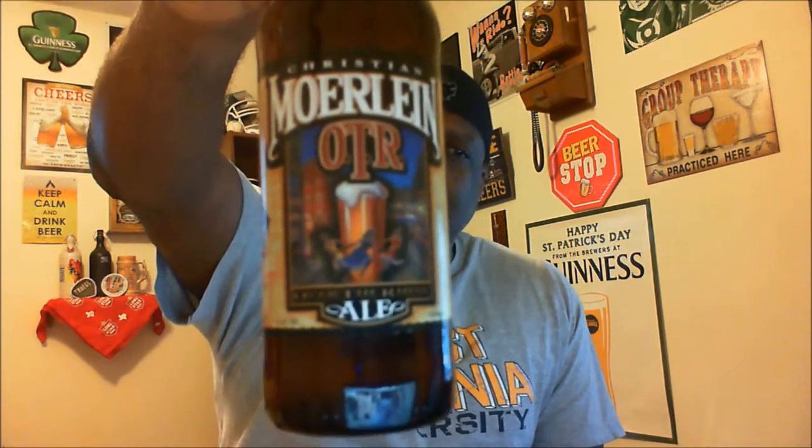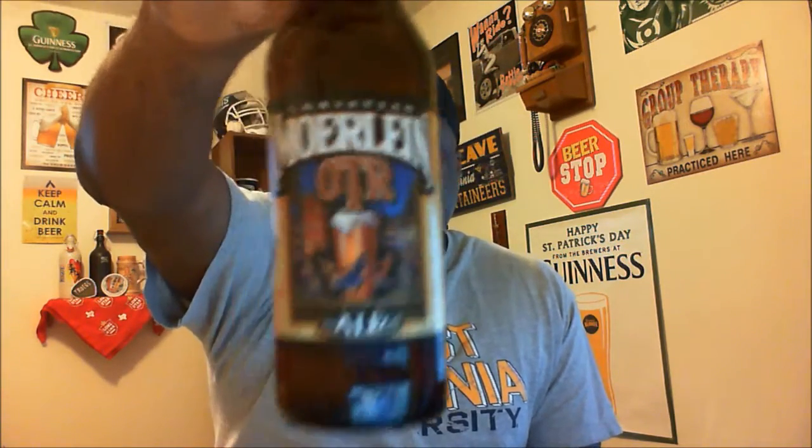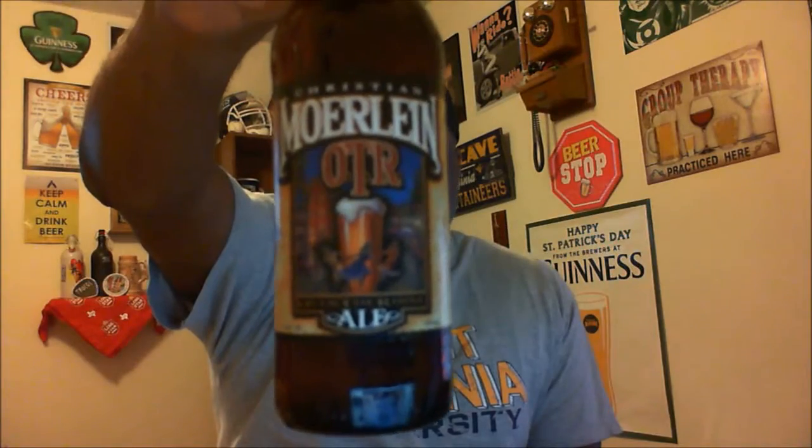OTR is actually an area of Cincinnati, has a lot of German heritage through it, but also has a deep brewery history. So if you ever come to Cincinnati, you definitely want to check out the OTR area, or as we call it, Over the Rhine. Just like the other bottles, it does have some information on the label. Go ahead and give you that as well.